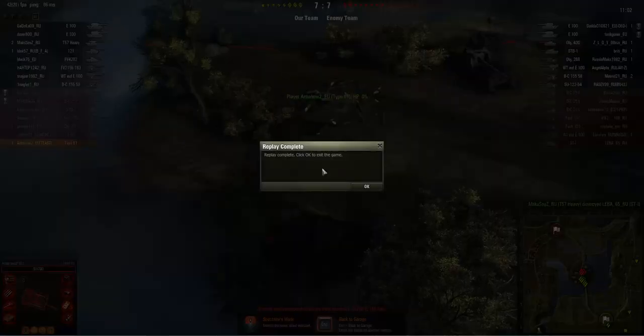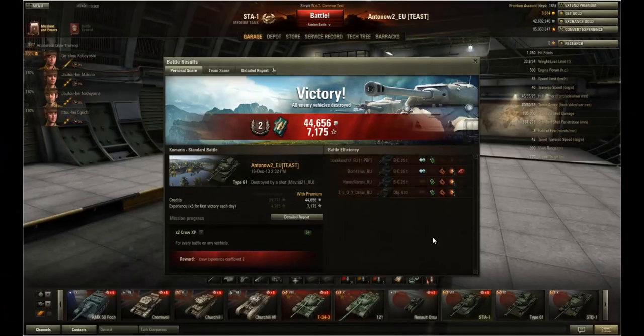I can't believe it, but that was such an intense gameplay, and I think I did the most I could in that situation. I helped out against the Object 430, I basically killed two bat chats. And I hope that kind of showcased this tank for you, and let's see some after game stats, shall we? So, considering the matchup we got into, we did fairly well in that game, I must say.